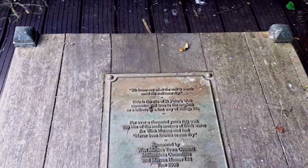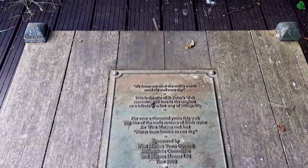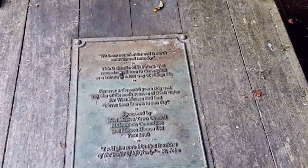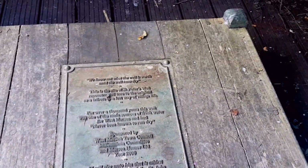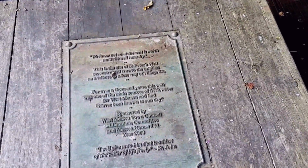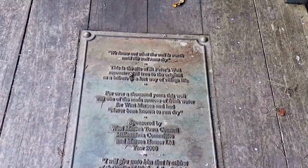Okay, so we're at St Peter's Well, which until the last century or so was the island's only source of water. Yeah, the sole and infallible source of drinking water on the island. So I'll just read what it says. We know not what the well is worth until the well runs dry.